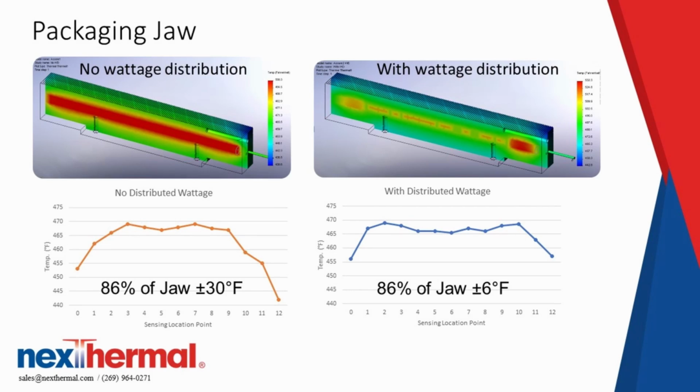This is an example where we're bringing the delta T down by plus or minus 25°F just by switching to a distributed wattage heater, which is a standard Nexthermal manufacturing process. The example on the left has the set point about 465 degrees, where 86% of the jaw is plus or minus 30°F. On the right, it's plus or minus 6°F with the wattage distribution.